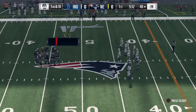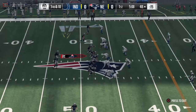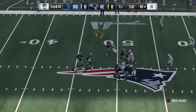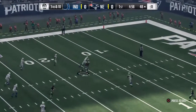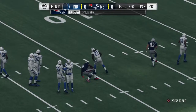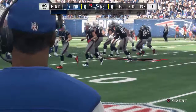Tough spot for the Pats now after the sack as Brady will lead them up, 3rd and long. Play action. Now it's Brady. He's going to wind up and air it out. That's caught inside the 20. And he gets this one all the way down inside the 15. And that one results in 35 yards.